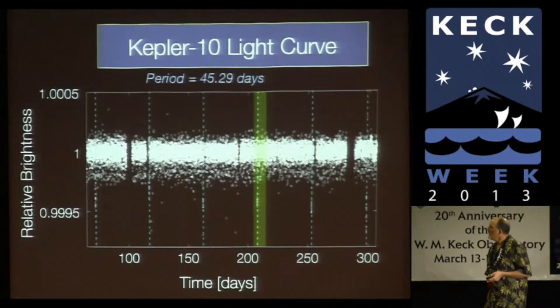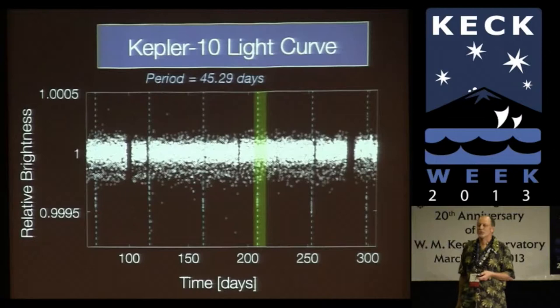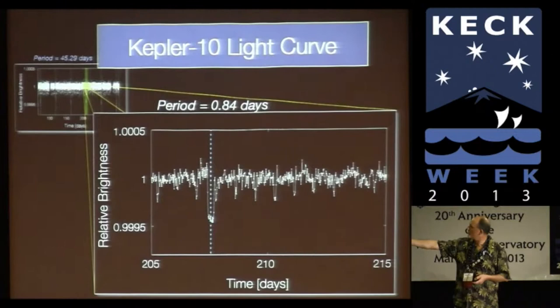Now, there's more to data like this, and let me zoom in on a little tiny green patch here, a mere 10 days of brightness measurements. There's the original data. Here's the zoom in, 10 days.